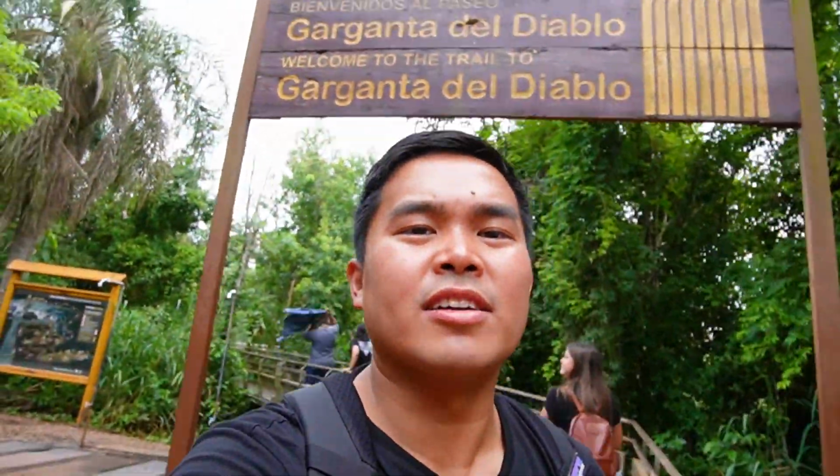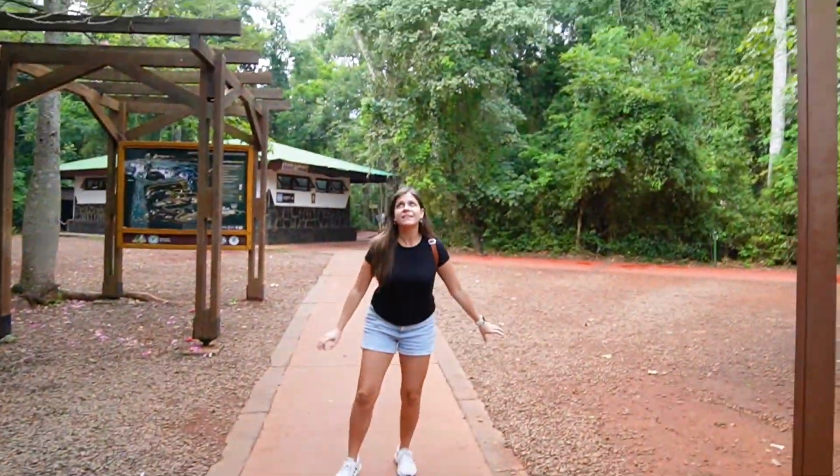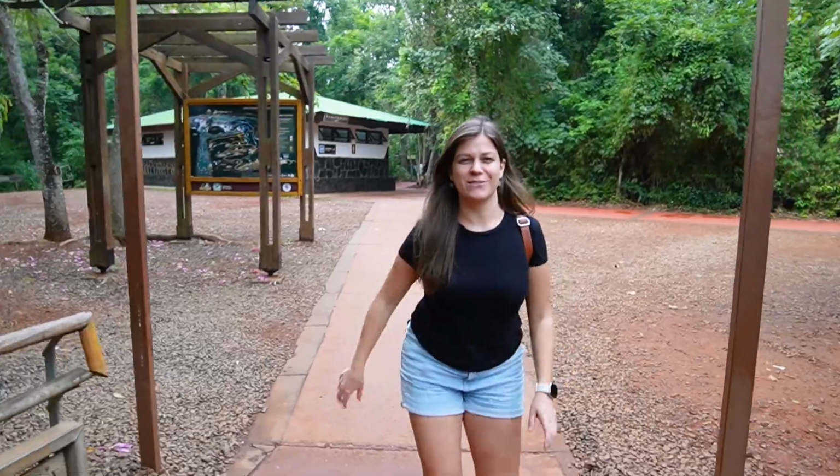Now we head to the Garganta del Diablo. Garganta del Diablo. It sounds so nice in Spanish. It's also worth noting that we are now in proper jungle forest because it is so humid here, dude. The jungle forest. Mico earlier was like, what's the difference between a jungle and a forest? I don't actually know. What is the difference between a jungle and a forest? Now you're just calling it all one. Jungle and forest? It's just a jungle forest.